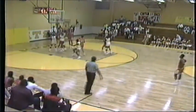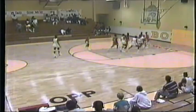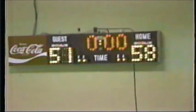It's up. It's rolling around. No good. And Charles Henderson gets it. 5, 4, 3. Up. No good. That's the ball game. Bobcats win a big one, 58-51. And I tell you one thing, that is a big win for the Bobcats.